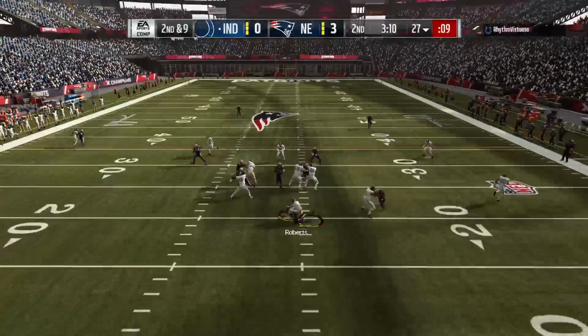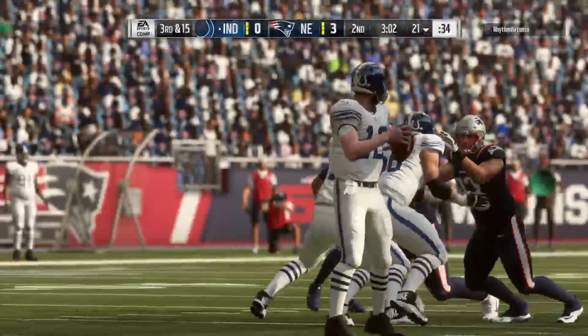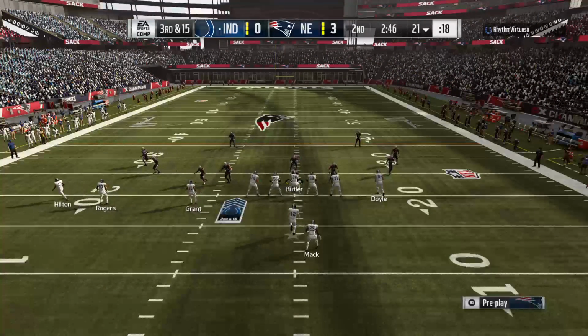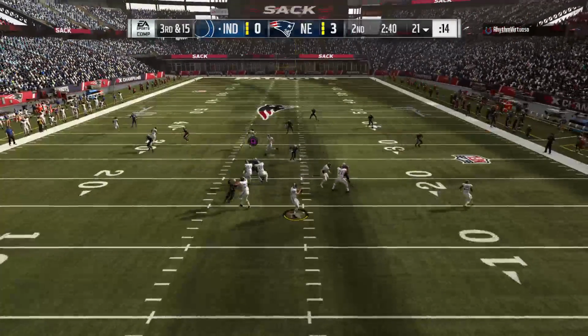Second down. Here's Luck. Under pressure, and down he goes. Luck is sacked. Brandon, if I'm an offensive coordinator and I see an all-out rush like that, I file it away because I'm going to use their aggressiveness against them as this game goes on. I'm going to hit them with a screen soon. Luck and the Colts looking for something big here after the sack. This is 3rd and long.